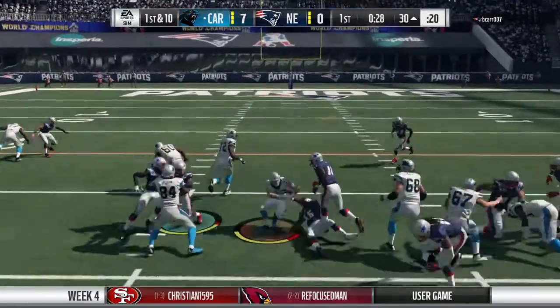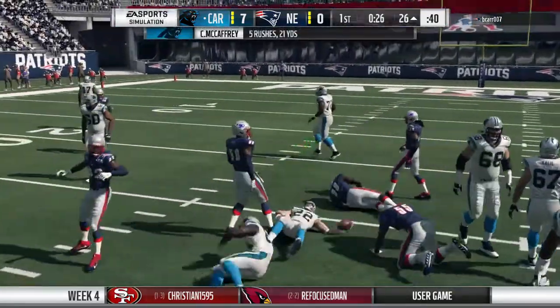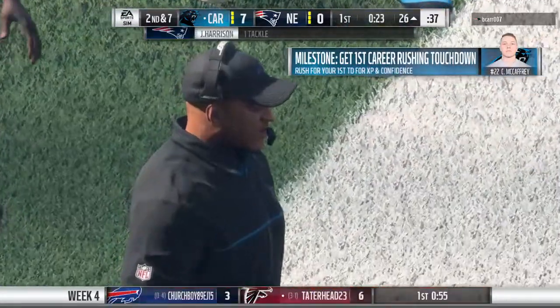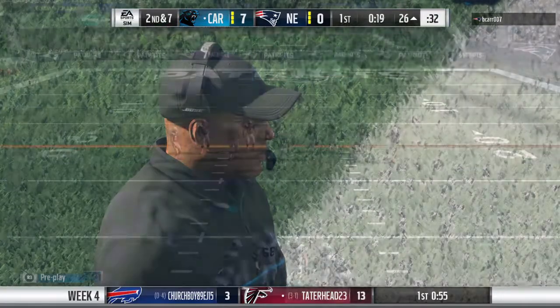On 1st down, this is McCaffrey. And he'll take this down just shy of the 25-yard line. Give him 3 on 1st down. It'll set up a 2nd and 7.